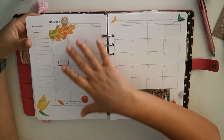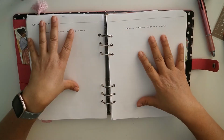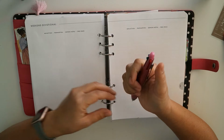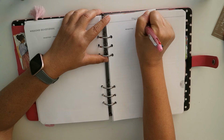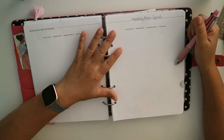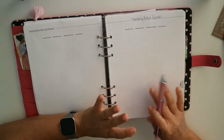So before this monthly view here, I have a blank page, and on this side here, what I usually do is I like to put a monthly brain dump here, and I have a feeling lots will be needed to be put in. So I'm going to leave this lined page blank for that purpose.